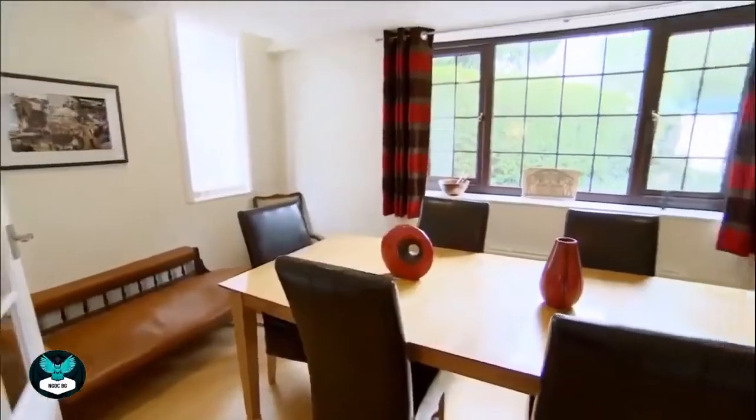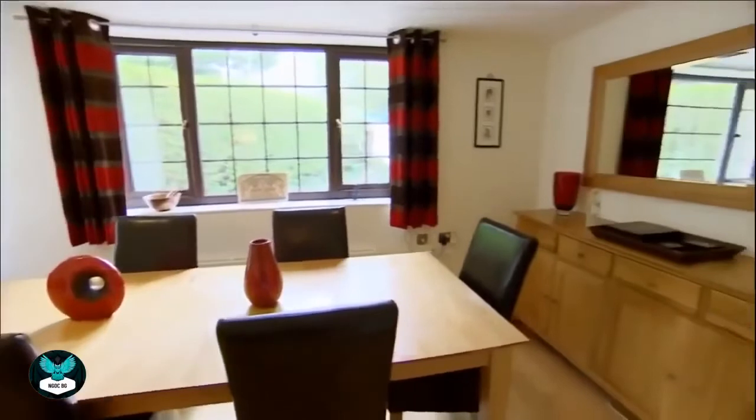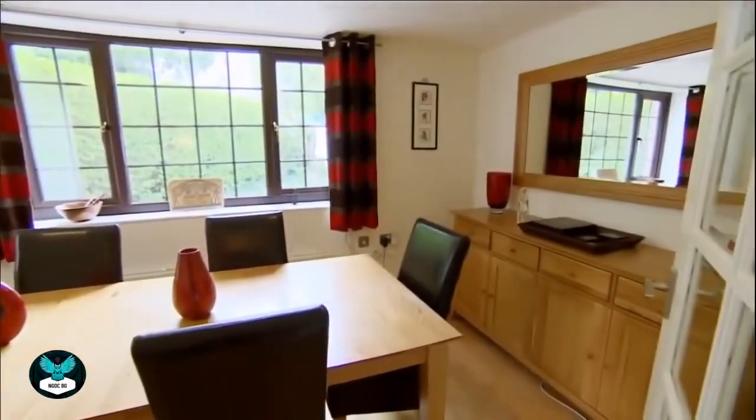This is where they dine. Would it be where you dined? I think it's a bit small for a dining room. Small for a dining room, probably a very good study, I'd imagine. It would be a good study.